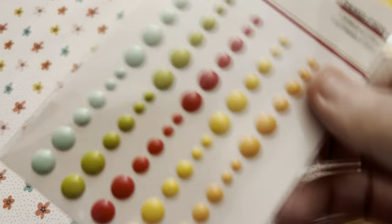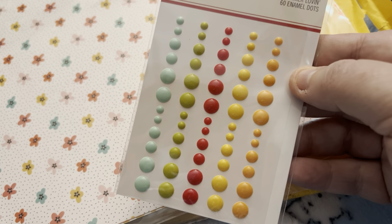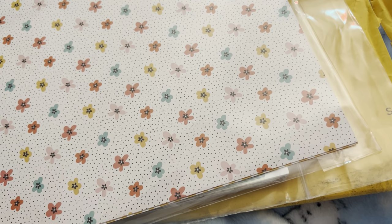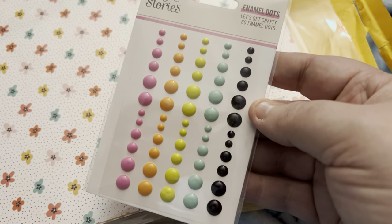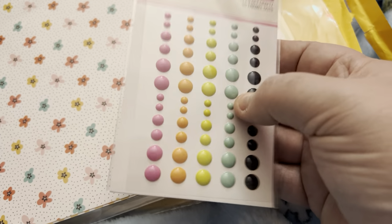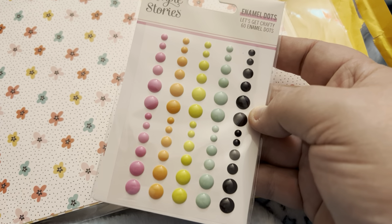And then I got these Simple Stories enamel dots. I guess it's called Summer Lovin', and there's 60. I don't think I even have anything this color. That's really pretty. Both of these were $4.99, and then, like I said, whatever came off. Oh, they're so pretty. I feel like I should have gotten two of these. They are gorgeous, by Simple Stories.